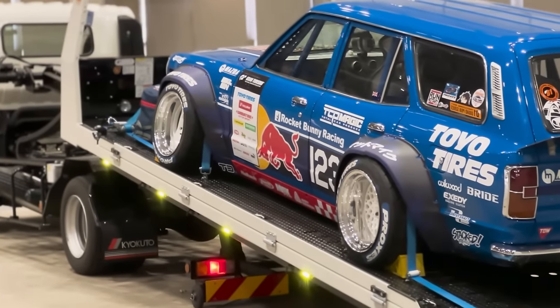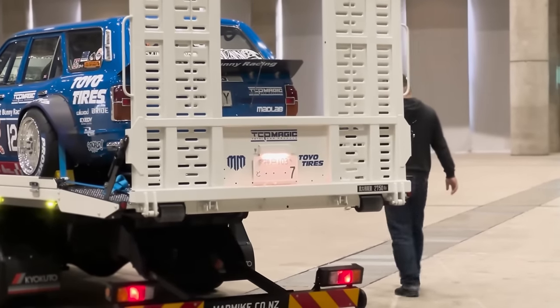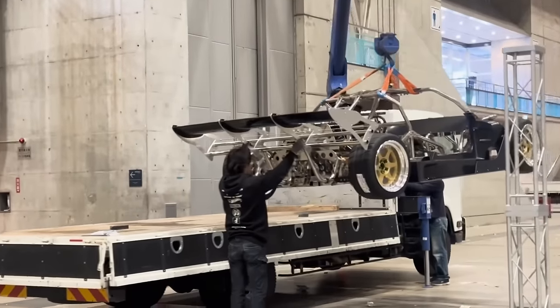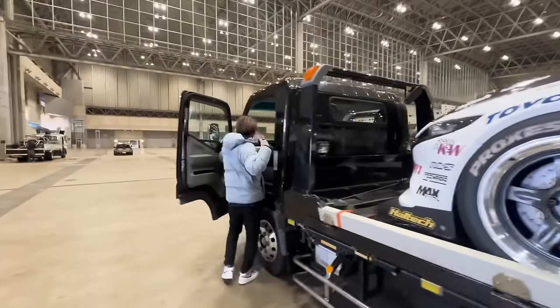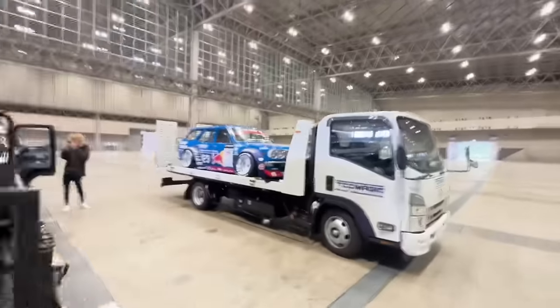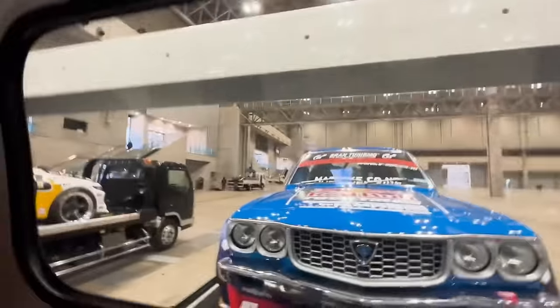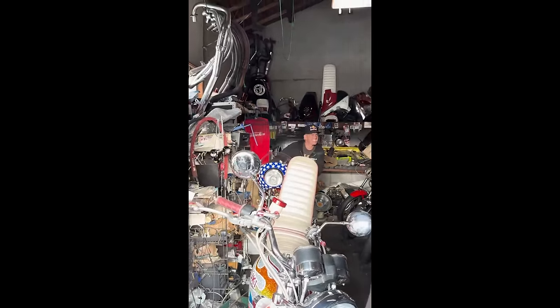Firsty is back. Well, that's an easier way to transport it than I transported mine. Let's go, bro. Load it up! Yeah! Firsty! Tip the roll, bro! Let's go! No cover this time.